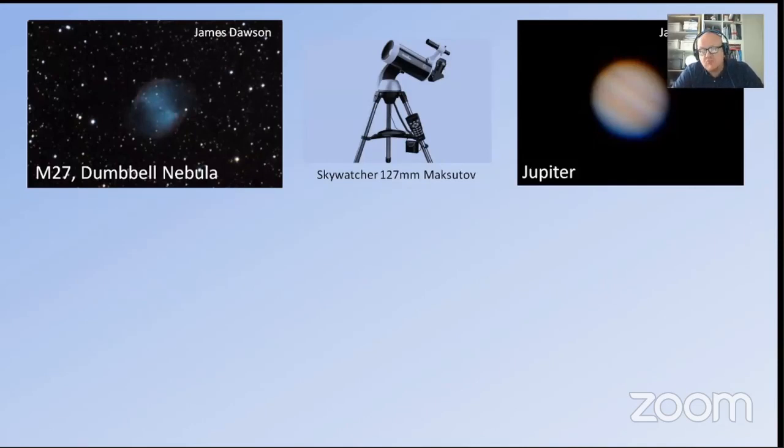And the other image, top right, is Jupiter, believe it or not. You can just make out, it's got a creamy hue, and there's some subtle bands going across the planet. I haven't rotated this, so the bands are in the wrong orientation. And again, that was taken with this Skywatcher scope.